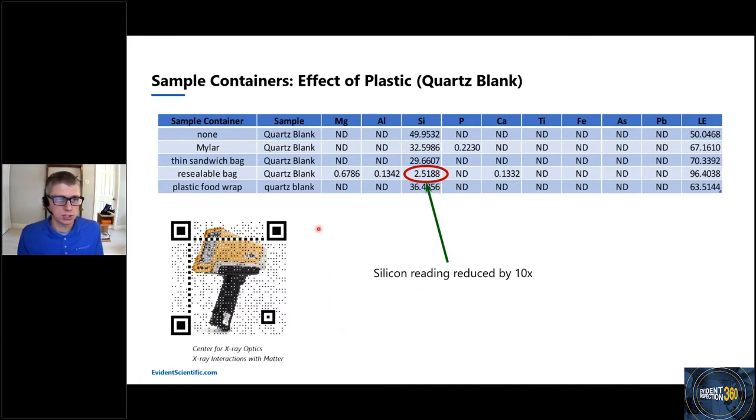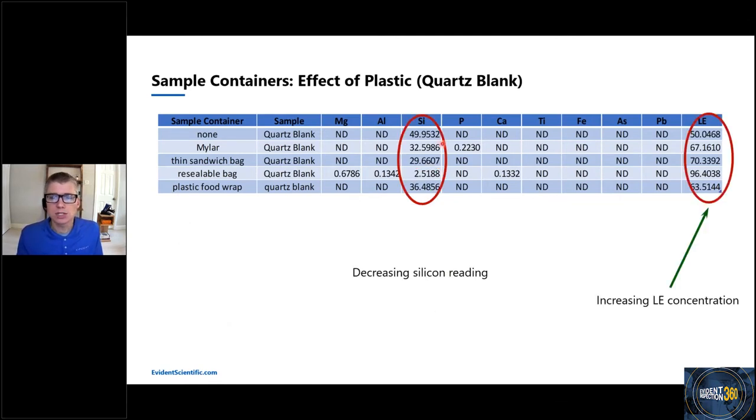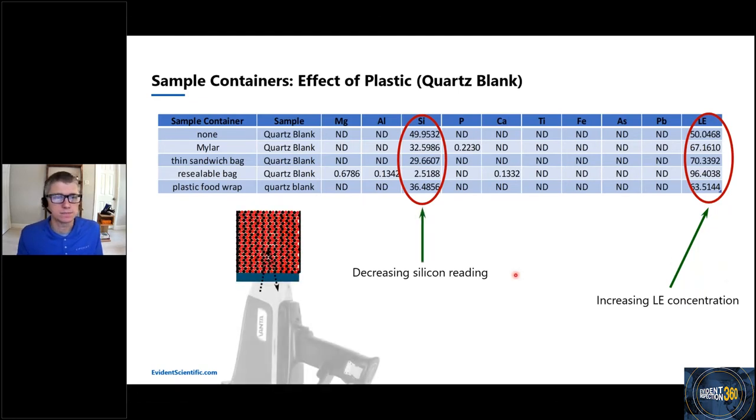If you want to play around with this, you can actually, don't leave the webinar now, but you can scan this QR code, which will take you to the Center for X-ray Optics, and you can put in various materials and simulate the attenuation or the impact that it'll have upon your X-ray signal. So in general, the plastics will decrease your light element performance and increase your LE reading, because the plastic is itself light elements. So whatever you put between the sample and the analyzer is going to impact your reading.